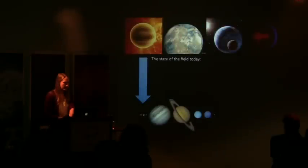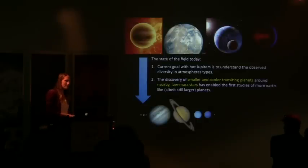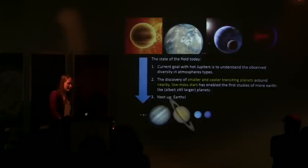So with that, I'm just going to finish up by saying I've told you a little bit about hot Jupiters. And the big question right now is we're trying to understand why we see different types of atmospheres for those hot Jupiters. I told you a little bit about what we're starting to do with smaller and cooler planets, and we're seeing already some very interesting things. And then in the near future, we would like to be able to extend these observations to planets that are really sort of Earth analogs, if we can find them. So with that, take questions.